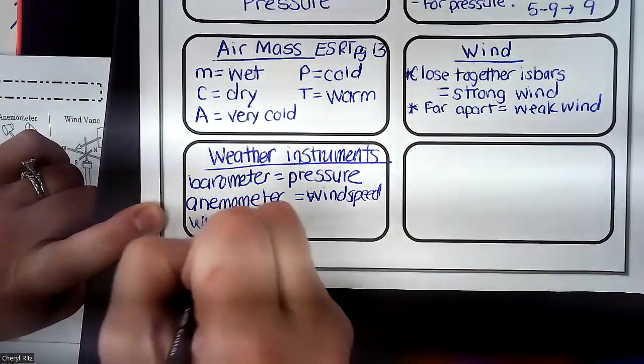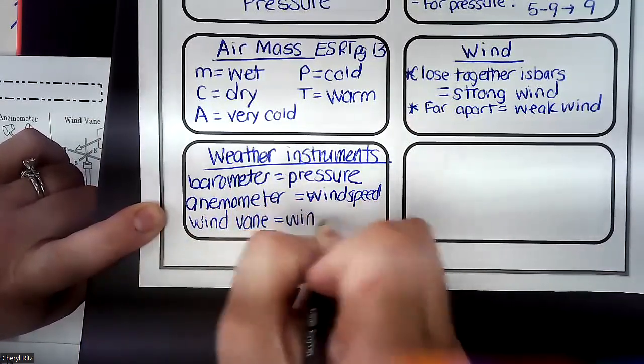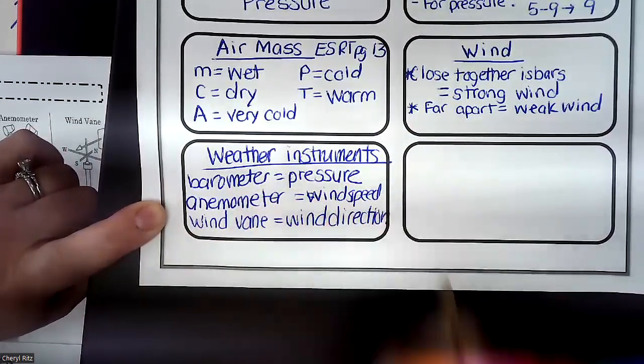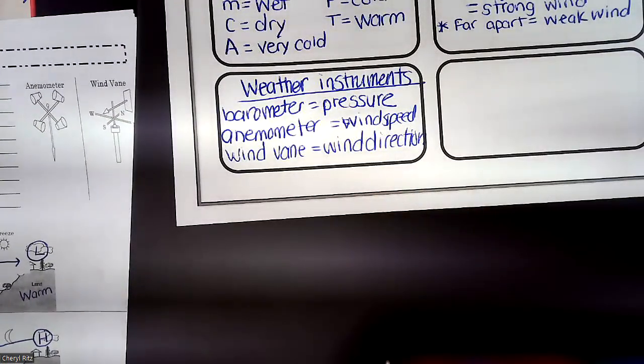What's a wind vane measure? Yep, that one's wind direction. Not wind speed. Just because I spelled it wrong doesn't mean that.